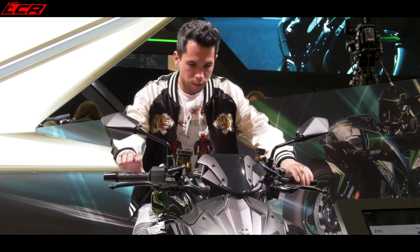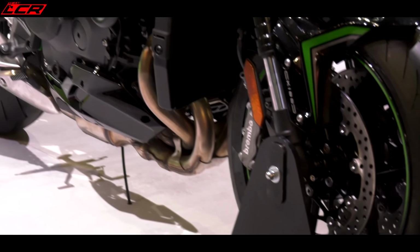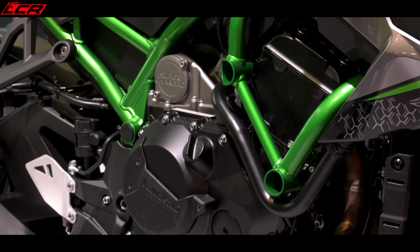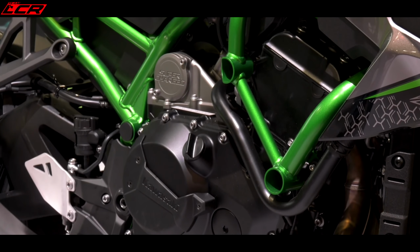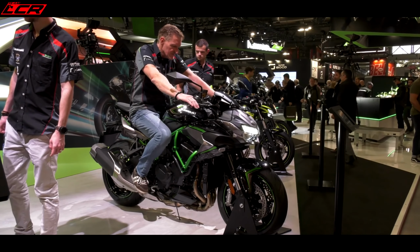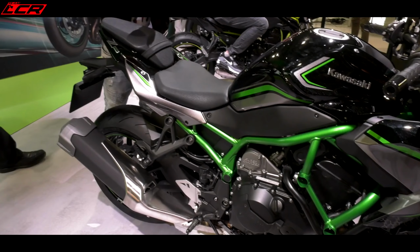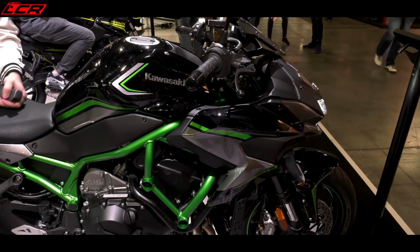100 foot-pounds of torque and over 200 brake horsepower on tap. And the thing about the H2s is you can get more power easily by doing a simple reflash and a chip tune. You can be up to 250 horsepower, no problem at all. It's 17 kilograms lighter than the H2 SX, which is 239 kilos. But it still weighs in at a rather hefty 222 kilos.